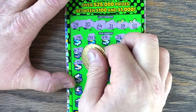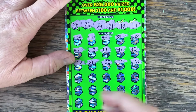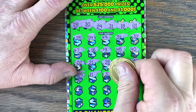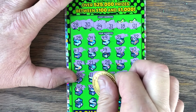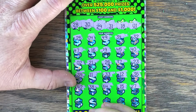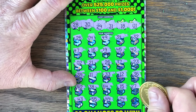Hey, the $10 tickets have not really been pulling their weight lately. We're due for a good big win on a $10 ticket. All right, last row. 43. Come on. 44, not over. 24, come on right here, last spot. And no, nothing on our cash blowout.